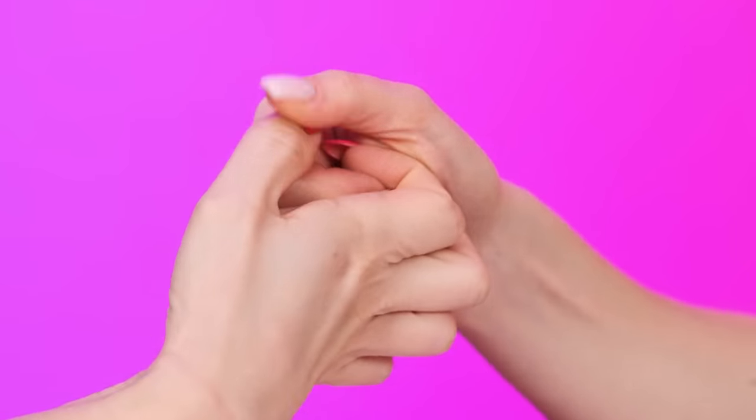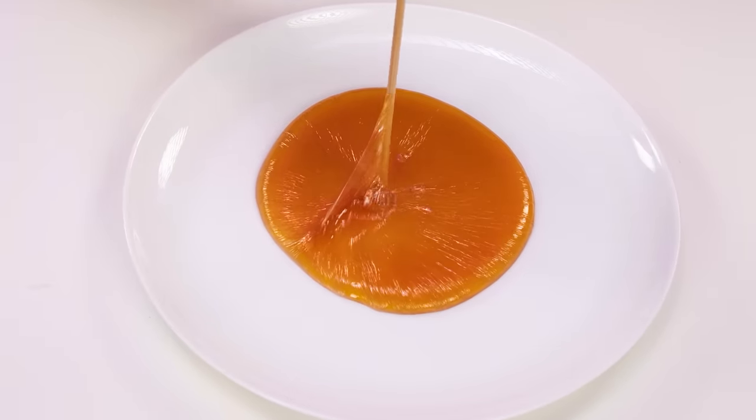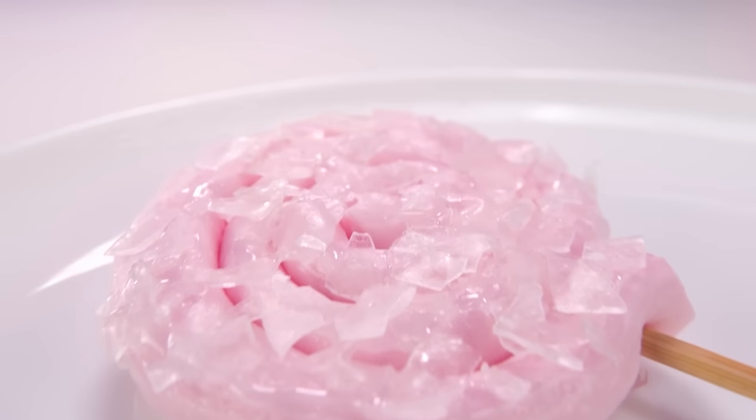How appetizing. Oops. I'm sorry. Forgot about the manners. Hey, the battle on the fingers will show who'll be the first. You can't beat me. We'll see about that. Yeah, I won! What do I have? A melted lollipop? What? And how do I eat this stuff? Okay. Whatever. What about you? Wow. And I have an unmelted lollipop.